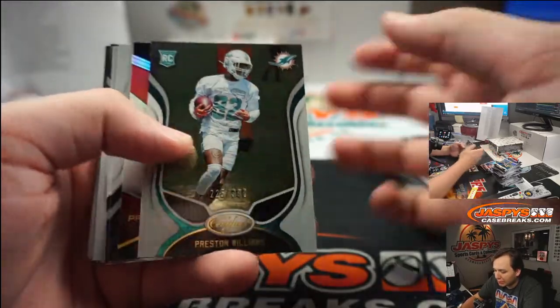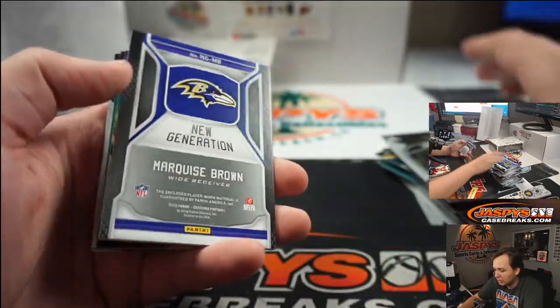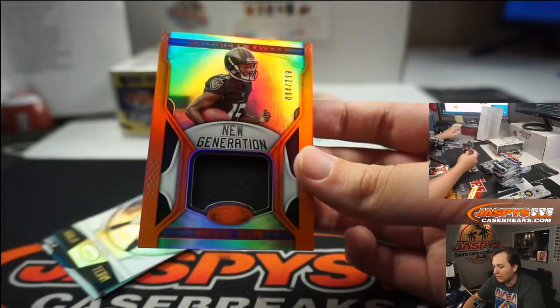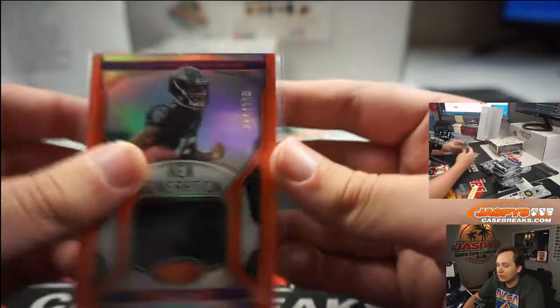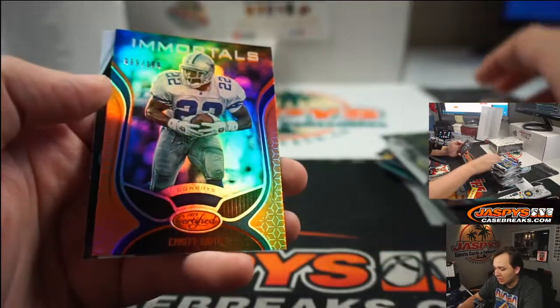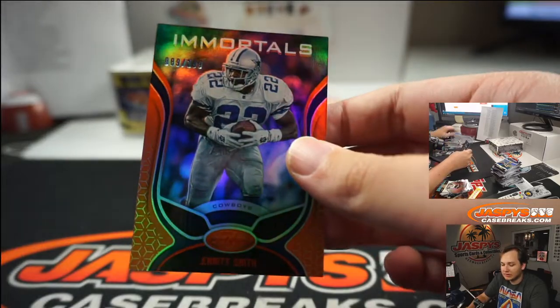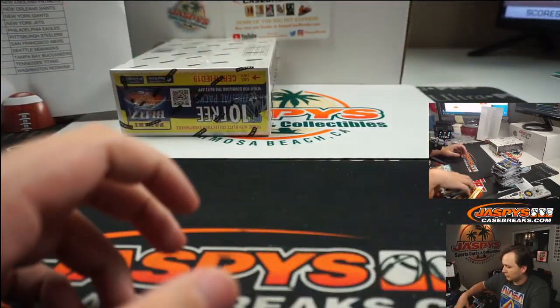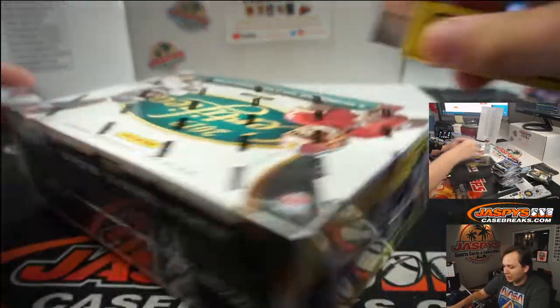To 299. To 399, Preston Williams. Diamonds Mahomes. And there's Marquise Brown, 84 out of 299. Baltimore Ravens is Aaron. As well as an Emmitt Smith, number to 199. That's going out to the Cowboys. All right, final box.